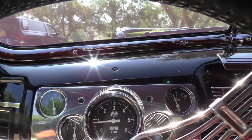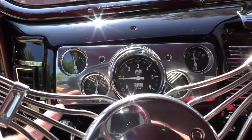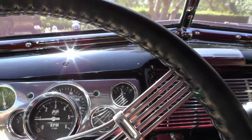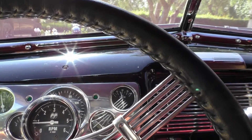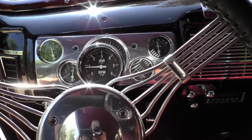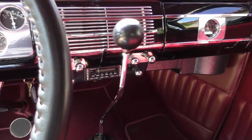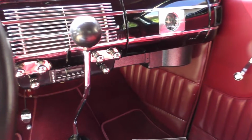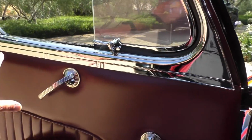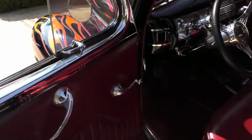I didn't even touch the gas if you notice there, so it's running perfectly. Fuel gauge just under half. Volts are 13 and a half, 14. Oil pressure just bouncing between 40 and 50 right there. Water temperature, we haven't warmed it up. Nice Moon gauges, Moon tach here on the column. Super sweet. We're gonna hop out and let you hear it run. See, the chrome garnish moldings are all show chrome. The kind of car you just want to go.